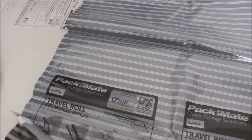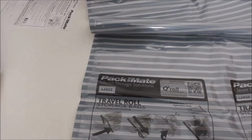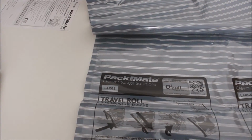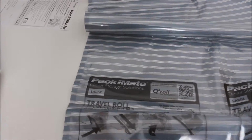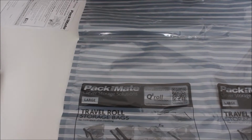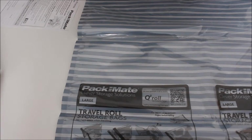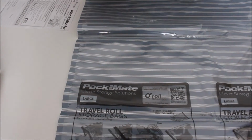That is definitely sealed. So let's see. According to this, loosen valves between fingers and compress by rolling from zipper end. So you put your stuff in like that. Or to use with the vacuum cleaner, partly reopen the zip, insert nozzle and compress and reclose. Oh, so you can use a vacuum cleaner.